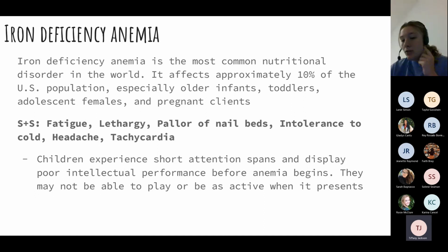So just keep in mind that when we have pediatric patients with iron deficiency anemia, we might not see the same symptoms because they're not able to tell us, "Mom, I'm lethargic, mom, I feel wonky." But you might notice that they're sitting alone at recess and they're not playing. So just keep that in mind.